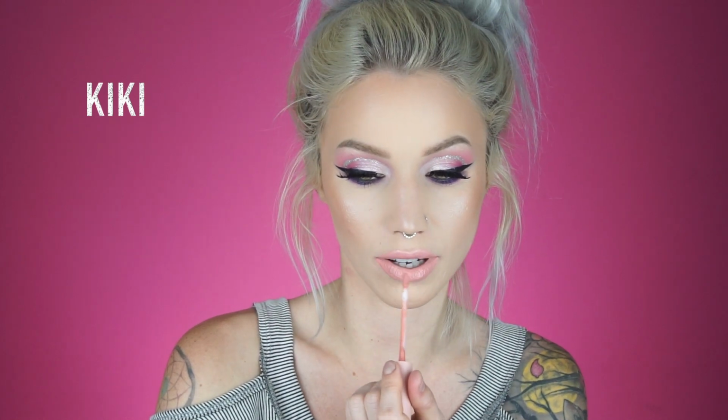The next color in the box would be Kiki. Well, let's just try the damn thing on. It's definitely more on the orange side of the family. So pretty. Oh my god. I think this one's my favorite. The other one was my favorite, but this one is my favorite now.